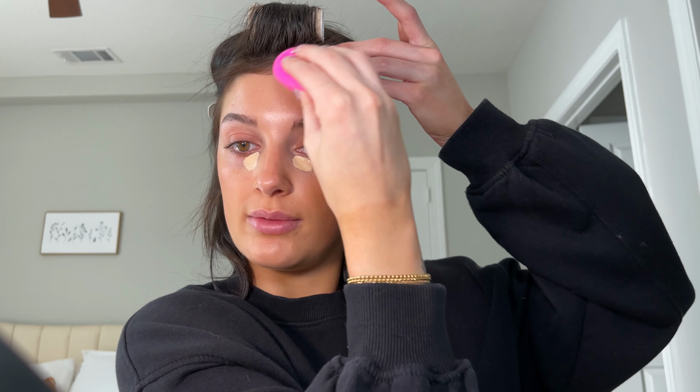Favorite part of makeup, like while watching it at least, is when people do their foundation and their concealer. Finally, I'm tan. I hate being pale.